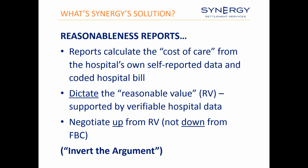So Synergy has come up with a solution to this. I call it a data vacuum that we're in. We can provide new data. Now, hospital reasonableness reports calculate the cost of care from the hospital's own self-reported data and the hospital's coded bill. So you have your client's bill, and Synergy can take that exact bill, run it through that hospital's cost data, and determine with pretty good accuracy and a very defensible methodology what the hospital's cost of care was in treating that patient. And as I've said many times already, but you'll keep hearing it, a reasonable charge is the cost of care plus a reasonable profit.